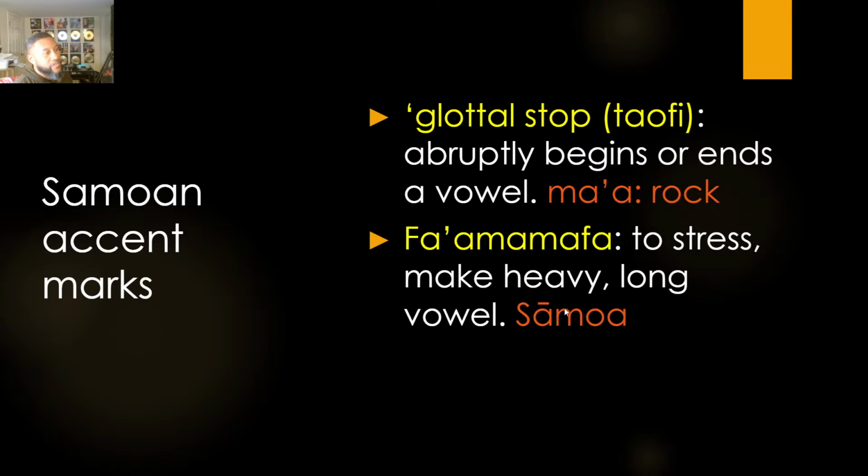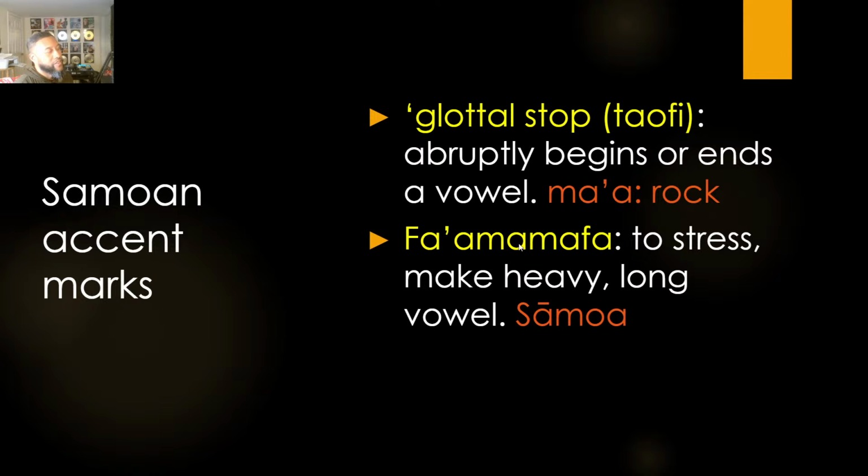All right, and then this other line right here that emphasizes. So mamafa means heavy. Fa'a mamafa means to make heavy or to stress. It's going to go over a vowel. So let's go back up to our vowels. We have a, e, i, o, u. So if it's going to be a, then it would be a long aa. You're going to hold it. Like in music class, instead of just one note, it's going to be two notes. You hold it for two notes or even longer if you want to really stress whatever you're saying.